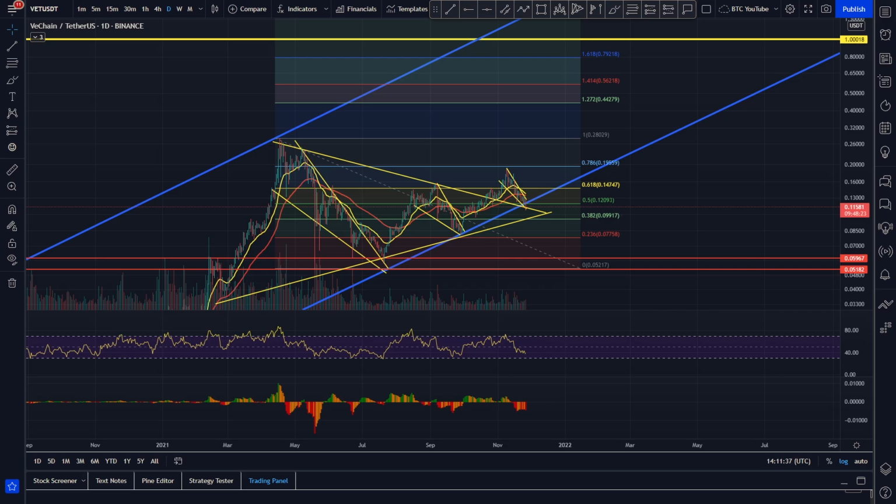So we do want to see Bitcoin getting up towards 100k and basically getting a bit more bullish momentum. And if that's the case, we're probably going to see Vechain heading up towards that all-time high, probably 30 or 40 cents after, and then hopefully getting up towards 50 cents to $1 price targets by the end of the bull run.